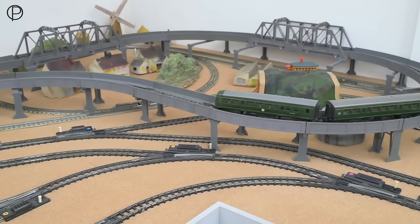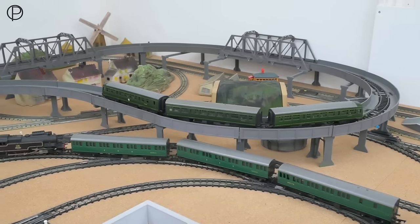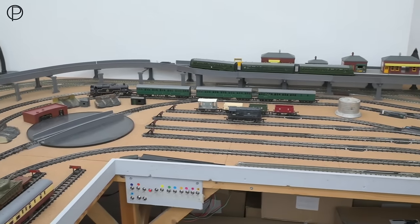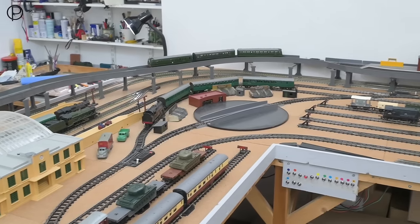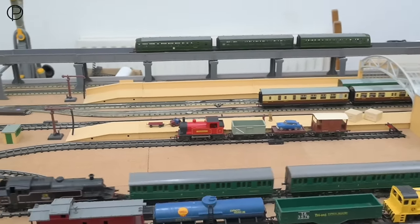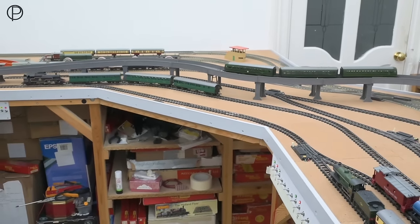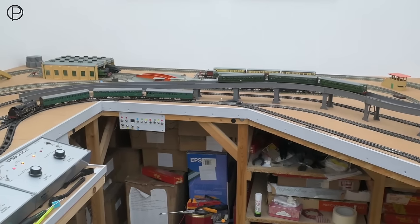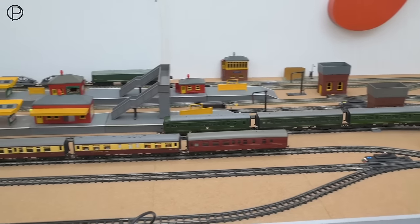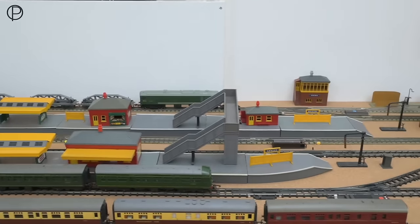Stop that there. We'll switch the points again. Remember to turn the controller in the correct direction. And we'll bring the rail car back onto level ground. This one's slightly more controlled than the tank locomotive on the descent. So let's stop that one there, and we'll have a fiddle with one more set of points.